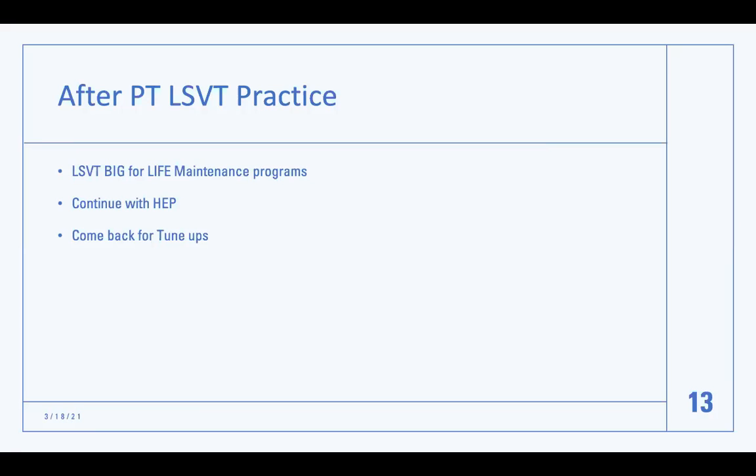And then, like we talked at the beginning, maintenance programs, insurance are more likely to pay for that now. So now you have the option of potentially coming in for a tune-up. This might be something that you do over the course of maybe a year after you get discharged. You come back and you do another tune-up program and everything like that.